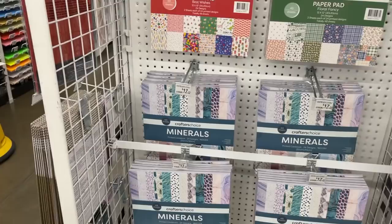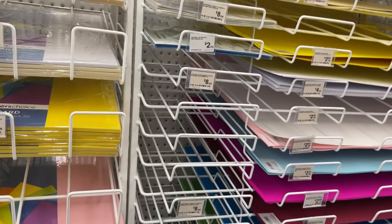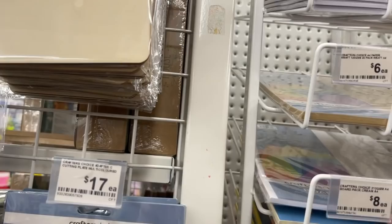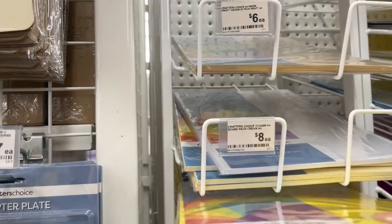All right. I don't want to put these in my pocket or anywhere because I'm going to get accused of stealing. And I'm holding these in my hand. And it just won't be cool. So, this is, I'm going to need 210 GSM, packet of 20. Oy vey.